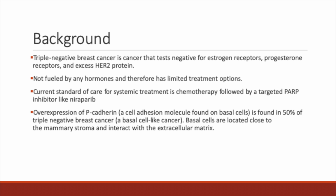The need to create a medication targeting triple-negative breast cancer comes from the disease's background. Triple-negative breast cancer lacks the hormone receptors that other breast cancers have. Most chemotherapy agents for breast cancers are aimed at those hormone receptors, which means that many won't affect triple-negative. One direction we found for development was to target the overexpression of p-cadherin that is found in half of triple-negative breast cancers.